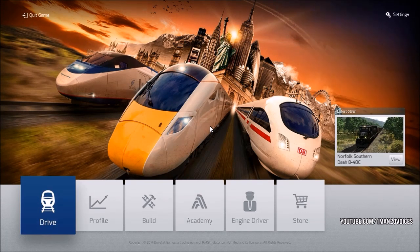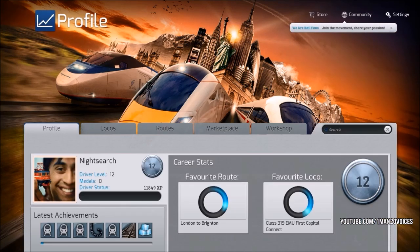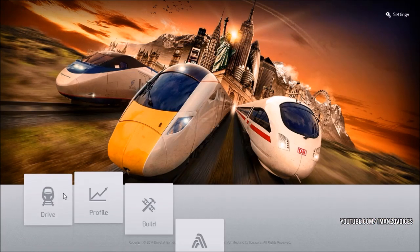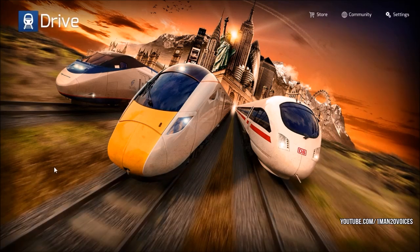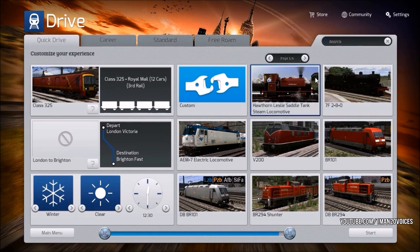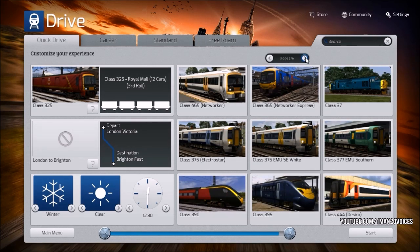So they've made things a lot easier in the main menu actually. You got the profile, and I just clicked it and nothing happened. Now something happens. There's me with an HO scale Swedish locomotive. And, well, I don't care about this. I'm so honest right now. This is the part where I go most of the time. And you got quick drive, you choose your loco like this. It's actually a slight improvement, not much, but a little bit over 2014.